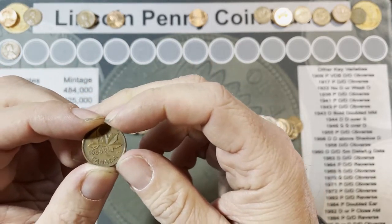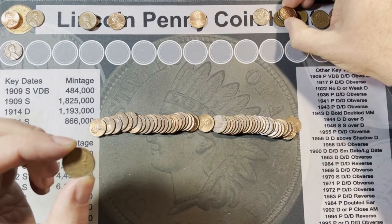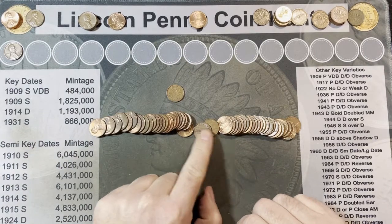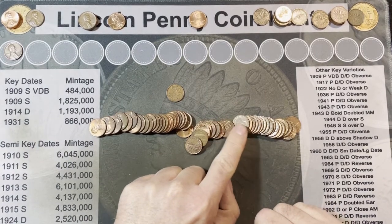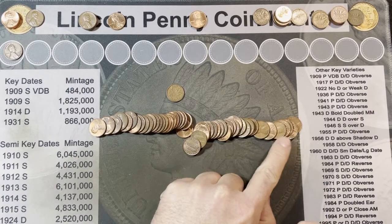That's for sure. We got the one King George. And I got quite a few young heads, actually. That is my fifth young head. So very nice. I will take that all day long. 98% copper, as you know. So can't complain one bit.